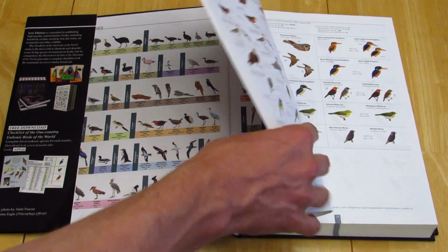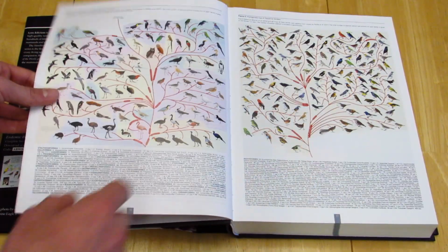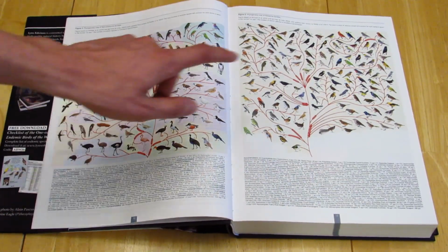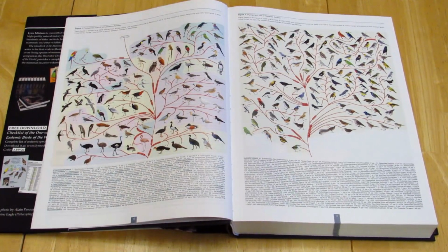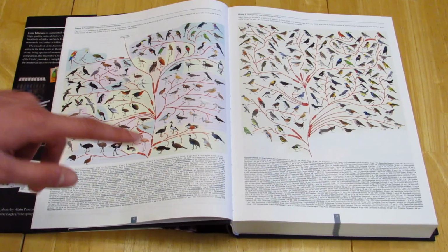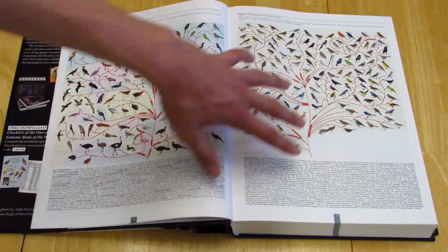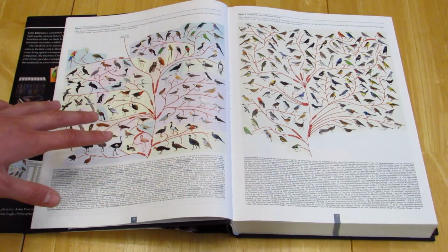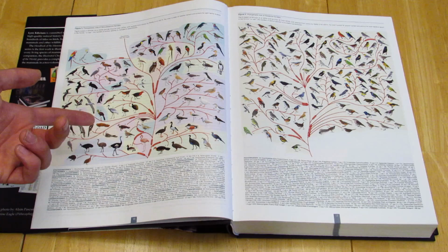Passerines being the songbirds, for those who don't know, and they make up about half of all bird species. We also have a nifty little phylogeny here of the non-passerines and here of the passerines. Because I'm a phylogeny nerd, I do want to note that this is not necessarily set in stone, though broadly this is pretty accurate. A lot of the larger splits are probably pretty robust.